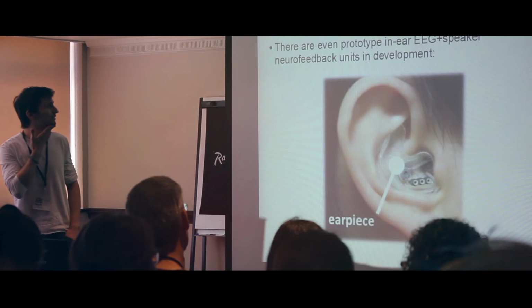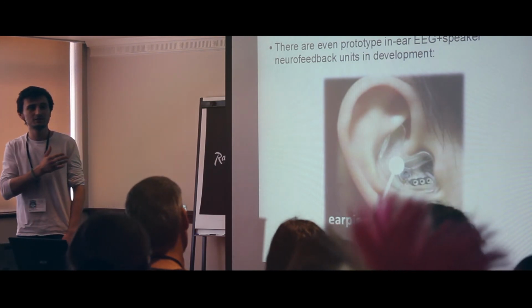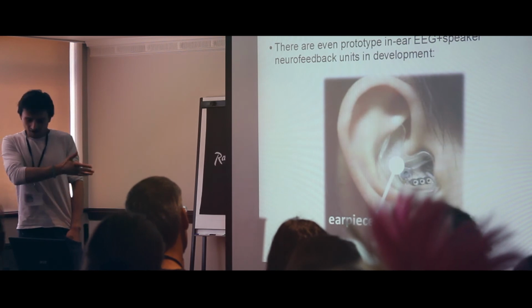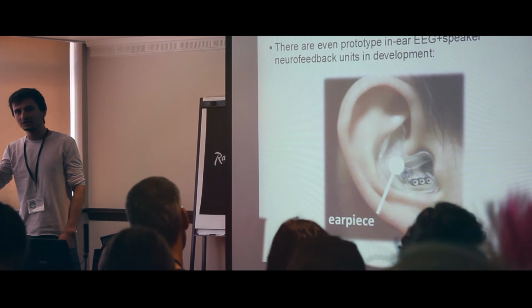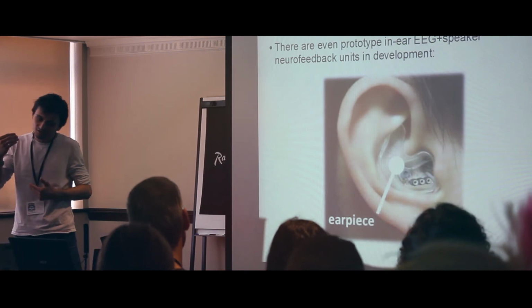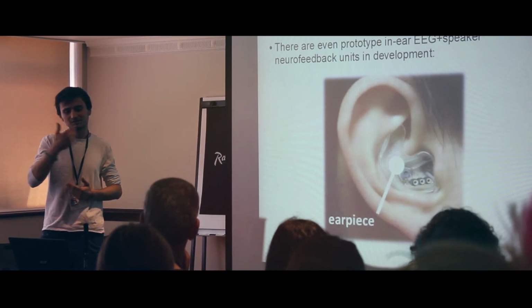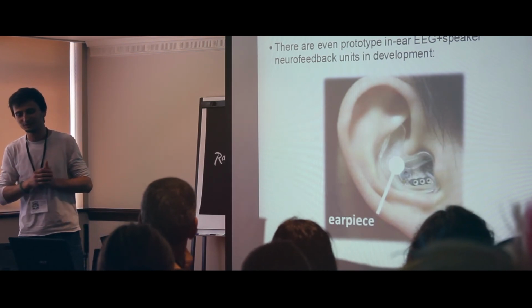This is something that's currently being developed at Imperial. This is what I'm using in my PhD research. It's in-ear EEG, so you just put it in. It's wireless, with dry electrodes. You just put it in, and it measures your brain waves, your attentional level, and then you can play sounds. You can put current through the brain, through the device, and improve yourself.